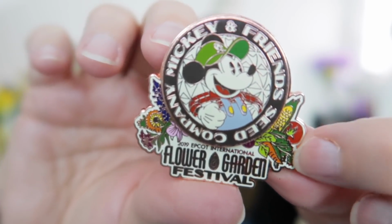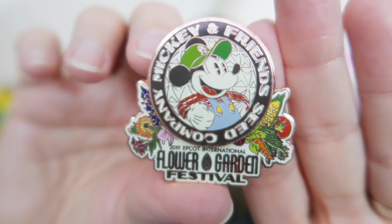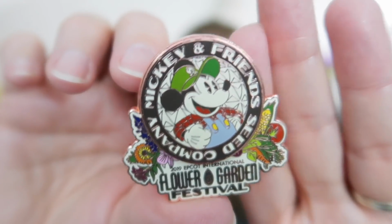I didn't see any limited edition pins left for Flower and Garden, but this pin caught Rod's eye especially, so we went ahead and got this for sure. Loved this. So we had a lot of fun, but now I want to get back to pin trading night because I want to share with you some fun pins that we got for pin trading night.